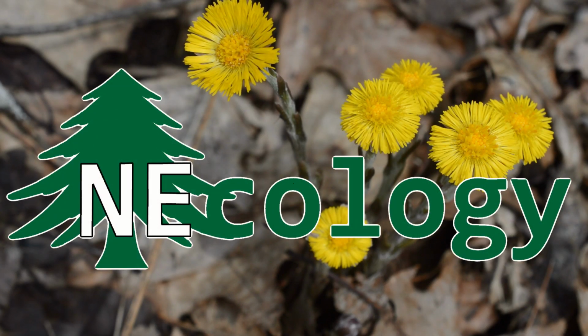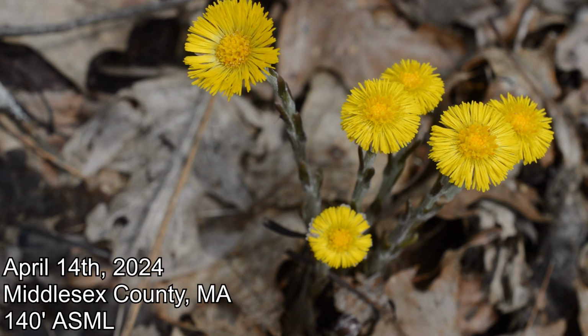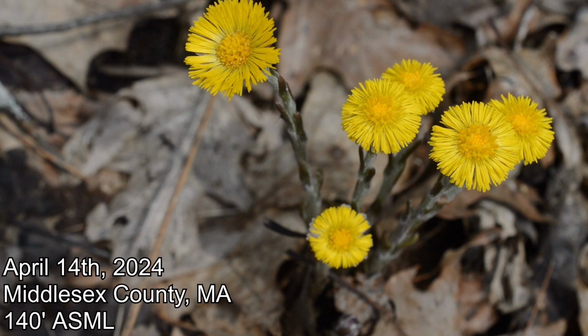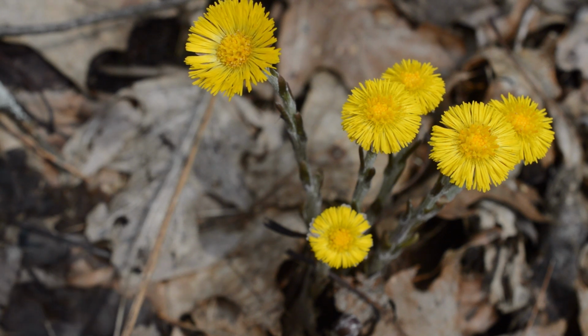It's still mid-April and a beautiful day. Plenty of stuff coming out. I'm going to show you a cool plant here. This is not native to the United States, but still an interesting plant. I'd like to talk about it briefly.